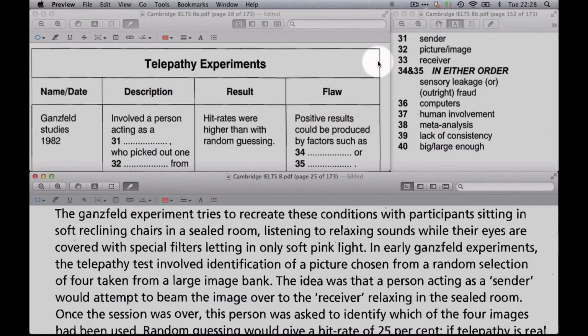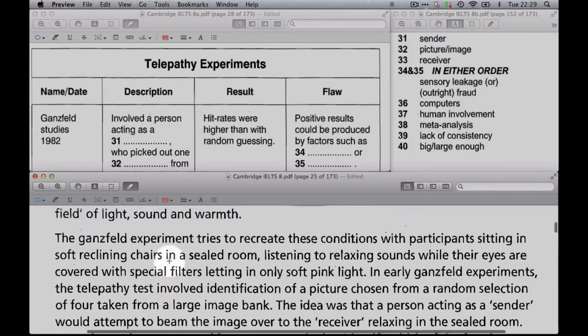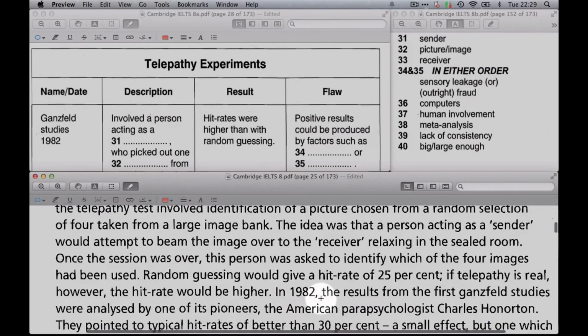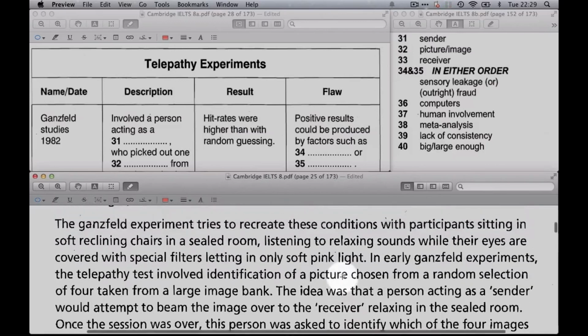Okay, 9 questions of the test. And this is a table about telepathy experiments, and you need to fill it in. So the first one, this is the Ganzfeld studies, and look, you've got here 1982. So we're talking about this period of time here. Sorry, you can't see, but my mouse pointer spins around, so I can't do anything for a while. Okay, so this is the Ganzfeld experiment.